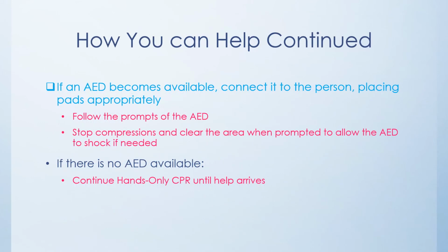If an AED does become available to you, you want to make sure you connect it to the person. Place the pads in the appropriate locations. Most AEDs have a little picture guide that shows you where to place the pads. Make sure you follow the prompts that the AED gives. And when it asks you to stop compressions and clear the area, make sure you do that, so that it can provide the needed shock.